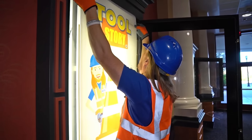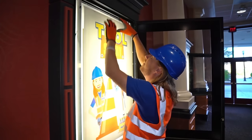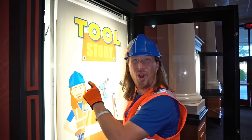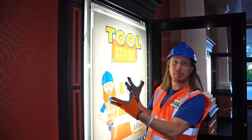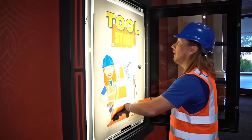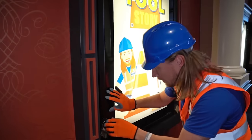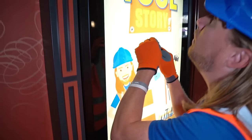Oh, yeah. Let's get this in here now. Make sure it looks good. Gotta get it in there perfectly, right where it needs to be. Oh, okay, yeah. Aren't these cabinets really awesome? They've got lights behind them that really brighten up the poster. That way you can see it really well. All right, so we got that in there. Now we get to close this up here. Oh, that's perfect. Okay, got a key here that we actually can lock it. There we go. That's the bottom one.